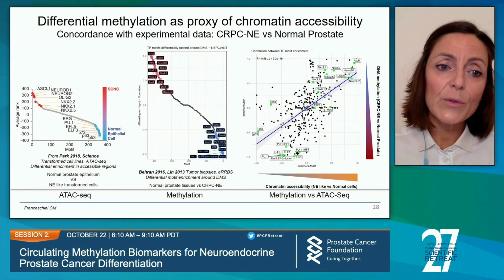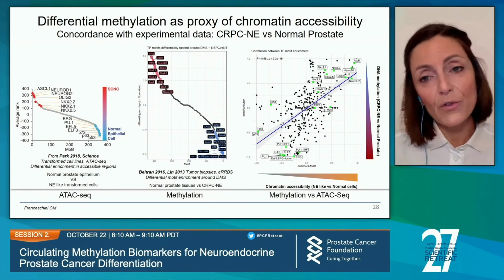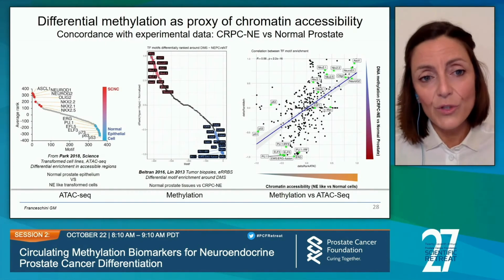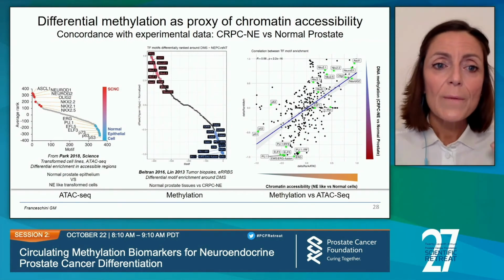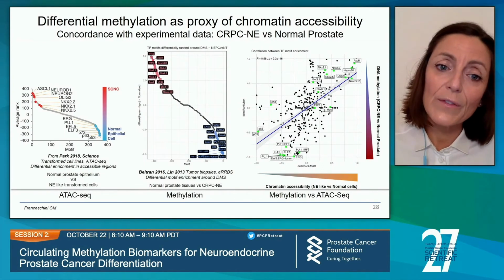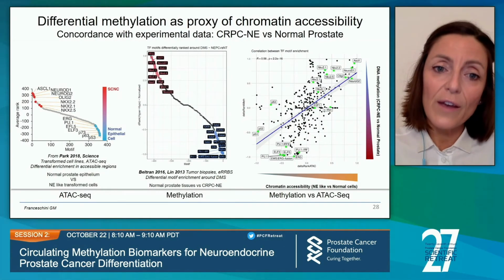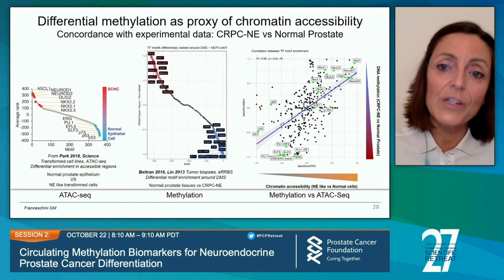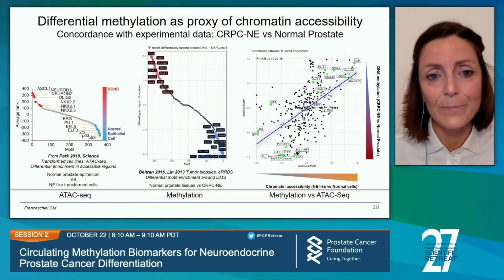And they did that by using normal epithelial prostate cells versus neuroendocrine-like transformed cells. So what we have done was focusing on differentially methylated regions between CRPC-NE and benign prostate tissue. And then we ran transcription factor enrichment analysis in the DMRs. And then we compared the signal against what was reported in the WITA paper. And as you can see on the right, there is a very nice concordance between these two measures that suggests that differentially methylated signal can be used as proxy of chromatin accessibility.